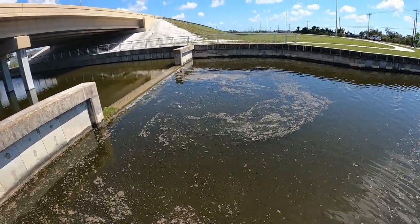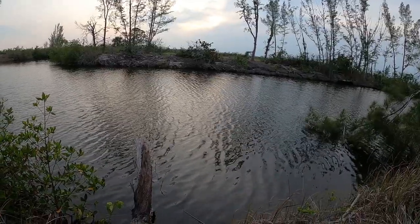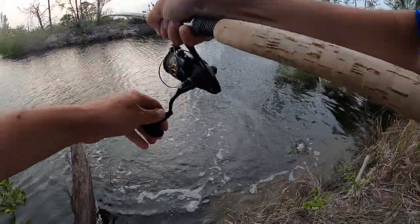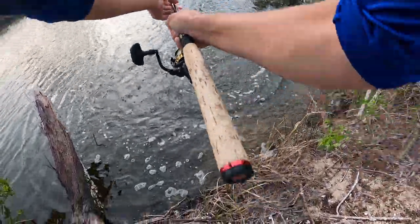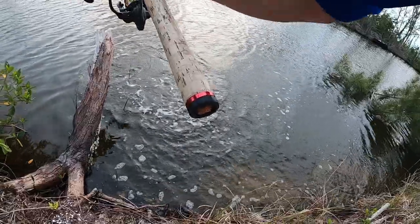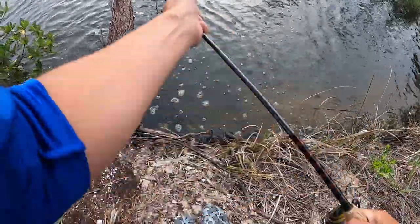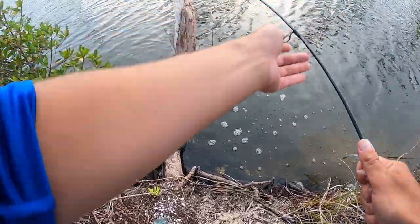But still fish around. There is a nice snook right in front of me, but I might have scared him. Oh, he just ate it. Yeah, that's a nice one for sure. Oh yeah. Have to be careful. Turn its head. Oh no, that's not good. It just barely got in those underneath here. Oh, fish. Now it's stuck. That's not good.